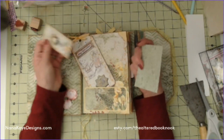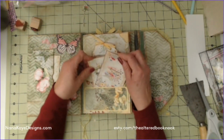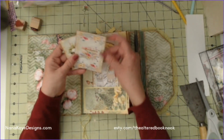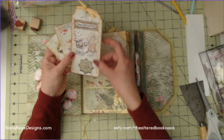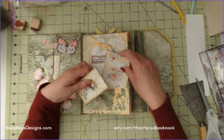Then we have journaling cards and a journaling tag right here. These all have stitches on them, down the side. All these have machine stitching. A lot of machine stitching in this particular book.